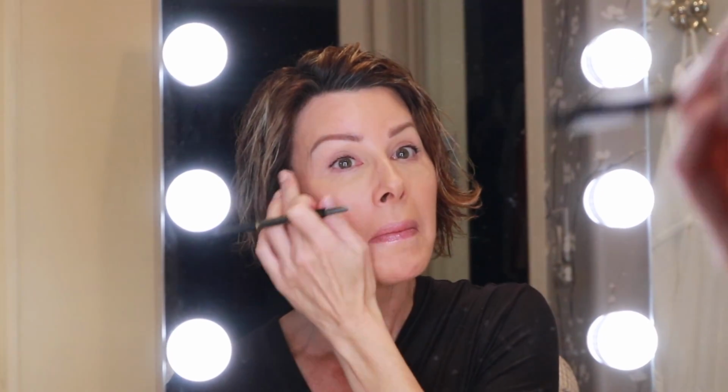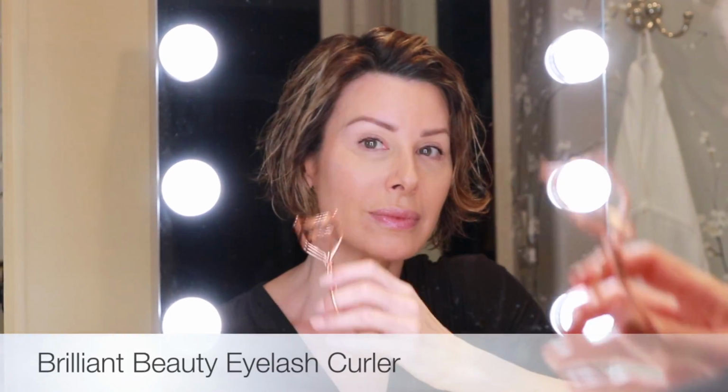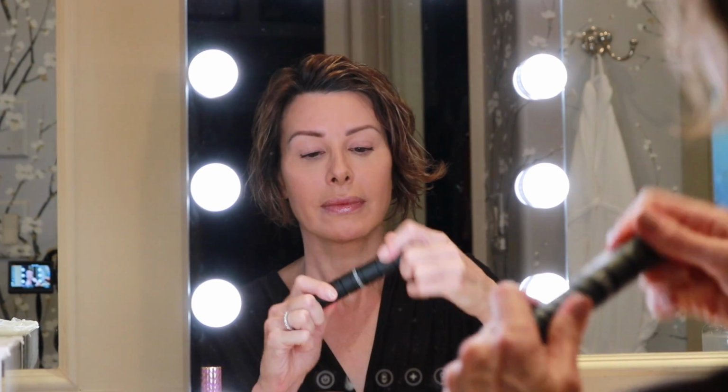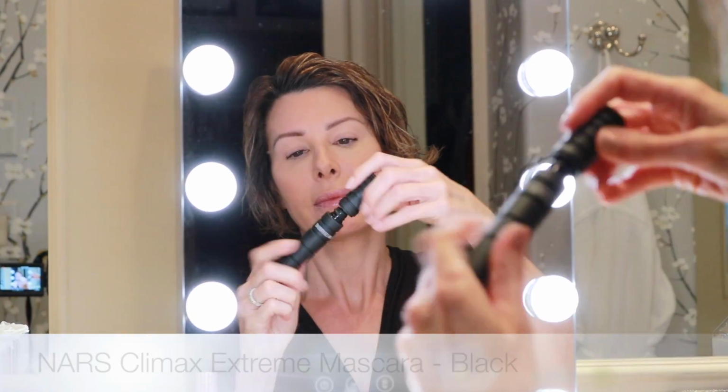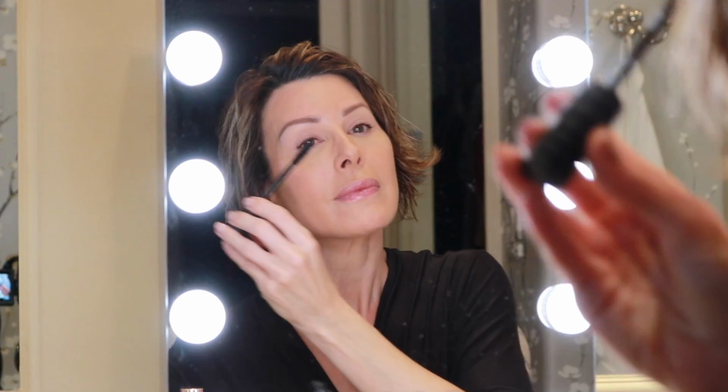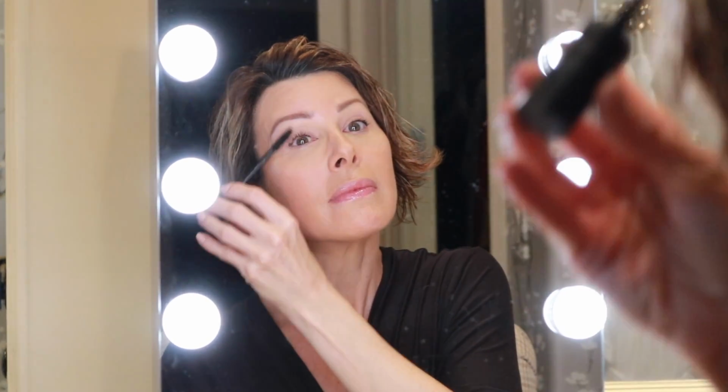And an eyelash curler, by the way, always helpful in creating an open eye look, so this one is by Brilliant Beauty, and that's exactly what you are. The mascara that follows is by NARS. It's called Climax Extreme in black. This mascara rocks it, gives incredible length and fullness to the lashes.